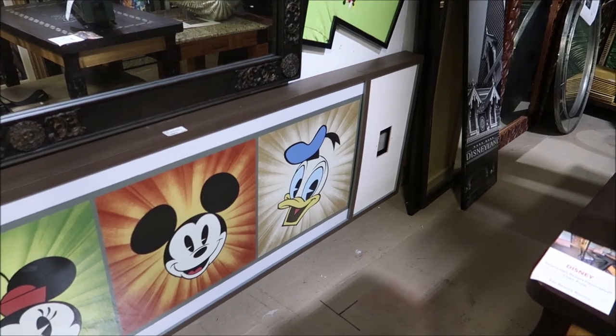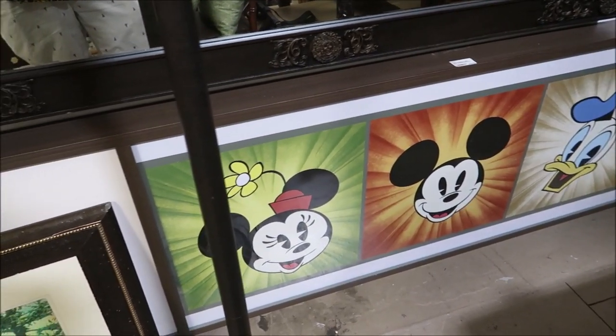I remember being obsessed with the Pop Century headboards, but the Art of Animation ones are so cool too, and they have one for sale here. Check that out. This is an Art of Animation headboard.